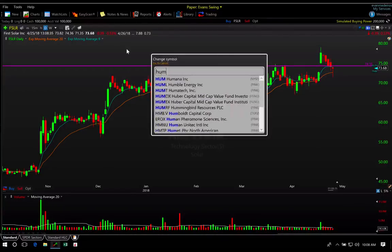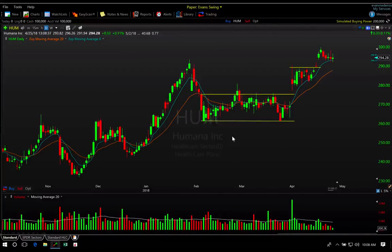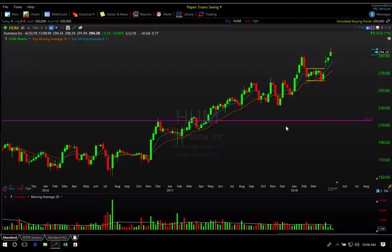Finally, from my list here of stocks, we got Humana, HUM. This one here has really just been acting technically very sound. Base breakouts over the past couple of weeks. And what you'll notice here in Humana, again, go to a weekly chart. You can see a strong performer on a weekly time frame trading just under these highs here.